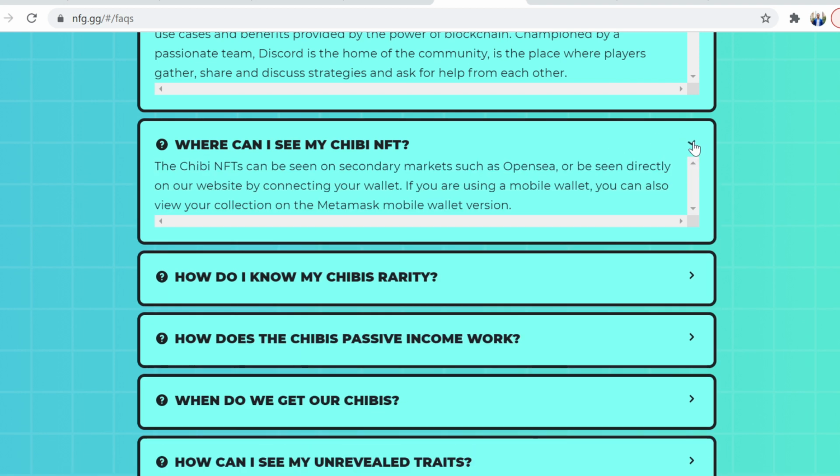Where can you buy it? Of course, it's available on the website, and it can also be seen on OpenSea, which I'll show you in a moment. But directly on the website, by connecting your wallet, is exactly how you can go about it. It's the simplest way. Just add your MetaMask mobile wallet version, and you can do it.